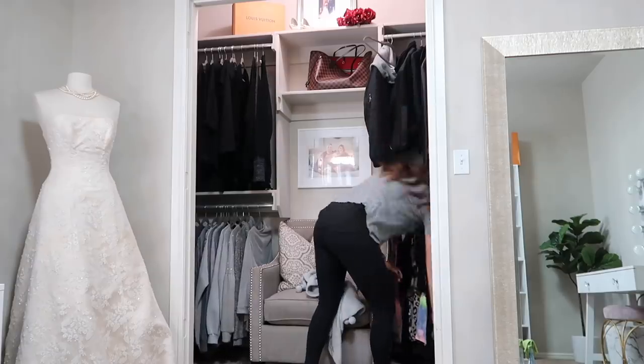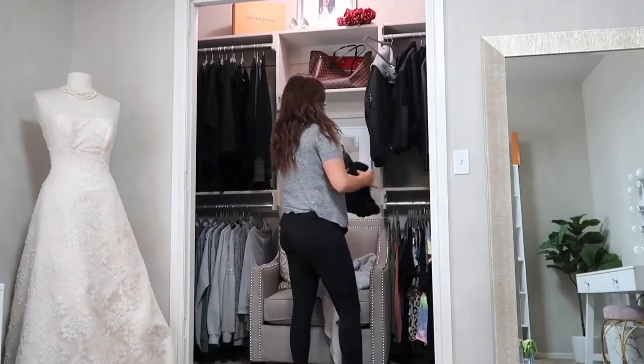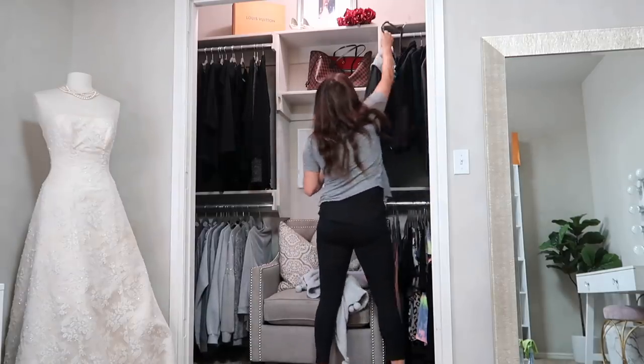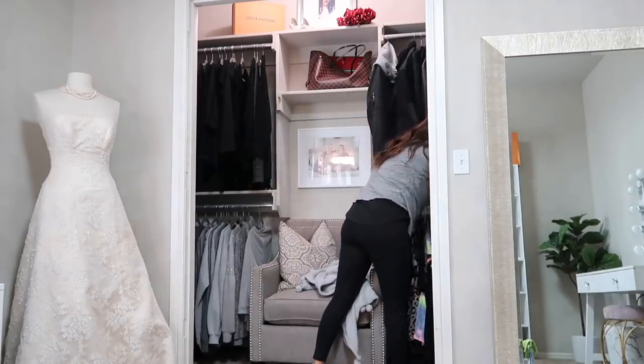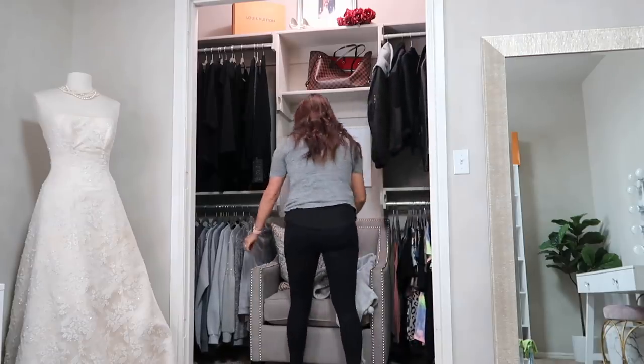Now you're gonna see me kind of going through my clothes. I'm not decluttering, I'm just kind of spacing out the hangers so it looks prettier. I love to keep closet doors off because it keeps me motivated to keep my closet pretty. So just kind of spacing out the hangers will make things look so much more organized.